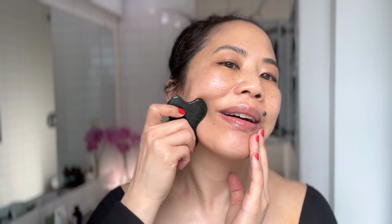And it's a really nice thing to do for yourself to bring you back into your center and really feel your body. So gua sha makes sense in those times. But just know that those are also times where we tend to break out anyway. So this final culprit is actually quite common.